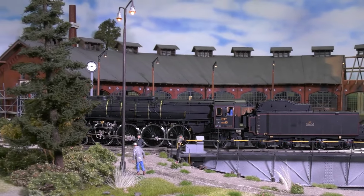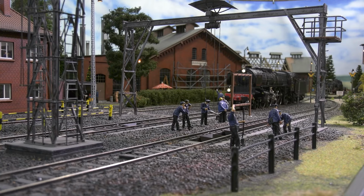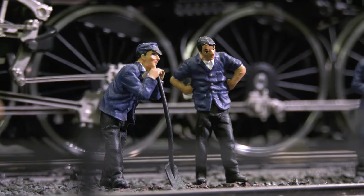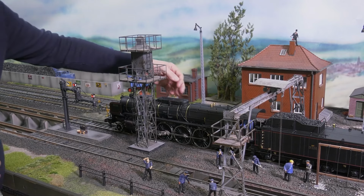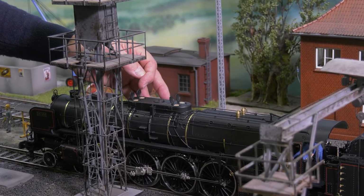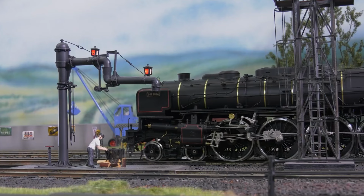A first operational model of this impressive locomotive took its first steps on the layout built by Michael Amazin. The supplies for the model are added in the locomotive depot there. First of all, work is carried out on the hatches that can be opened on the sun dome. Then it's off to draw water.